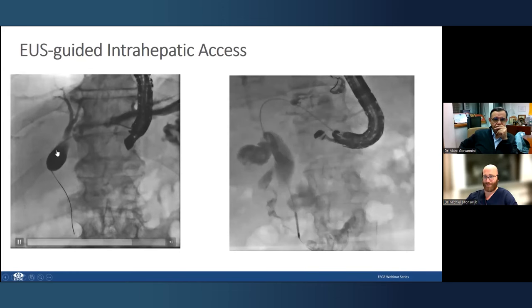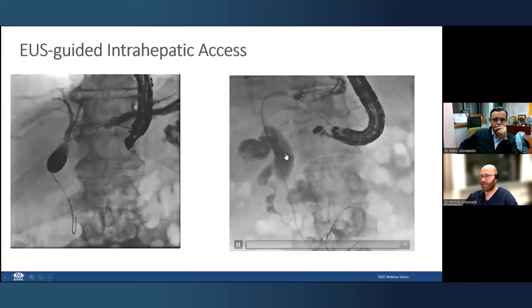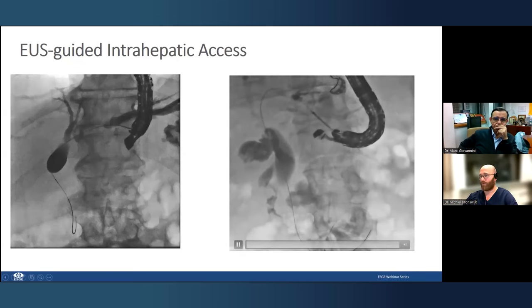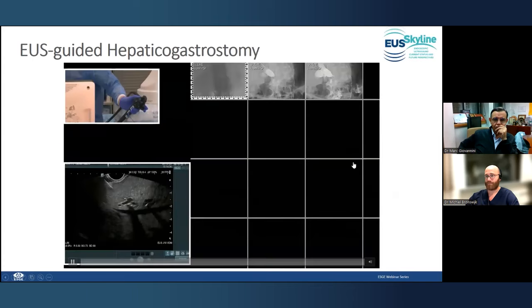And you can see this is, of course, what we always like, that the guide wire immediately goes through the stricture. But sometimes this can be very challenging. One of the tips is that you can use your cystotome as a diagnostic catheter to advance it in the duodenum. And of course, when you have your guide wire in the duodenum, you have all the options. You can use rendezvous in patients where the papilla is accessible. You can use the guide wire to perform hepaticogastrostomy or place an antegrade stent.